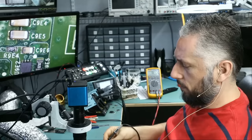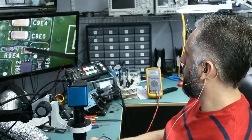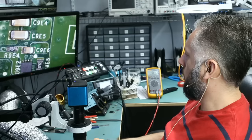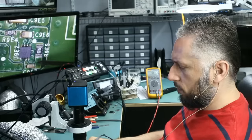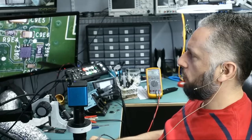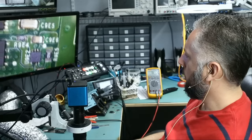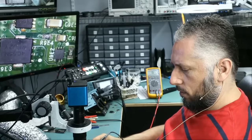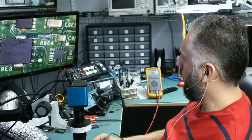What if we test capacitors in diode mode? I do not see a short here, no short here, and no short here. We do not have a short on any one of the caps, but I'm still gonna replace those caps because they do not look good. And now we're gonna test the MOSFETs in diode mode just to make sure that they are good and no short.